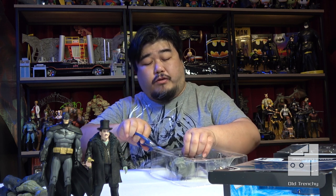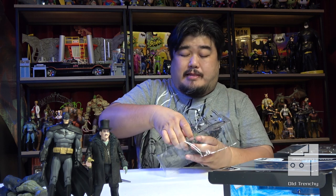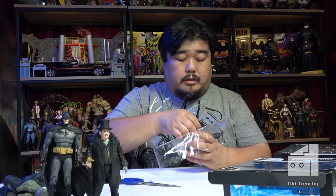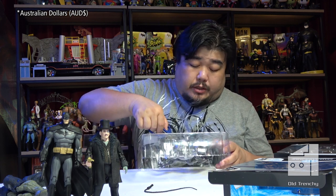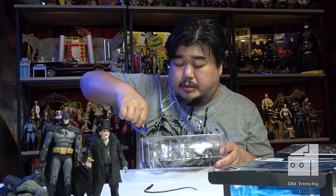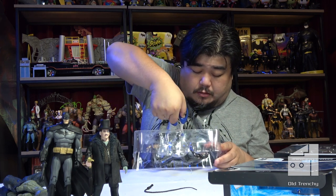I missed out on certain figures from some of these ranges. And honestly, I can't afford the DC Direct versions anymore. Since that company was folded by Warner Brothers, let's put that aside, everything they produced has just skyrocketed. For instance, a Batman animated series figure, which might have gone for anywhere between $30, $40, possibly even $50 retail once upon a time, now goes for hundreds of dollars because, you know, that's how the aftermarket works, unfortunately. People are greedy as fuck.